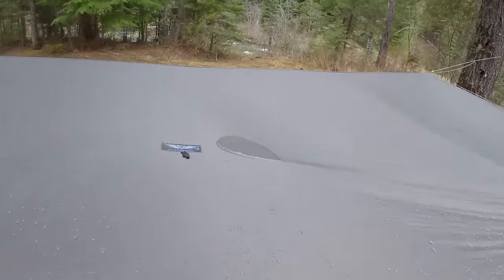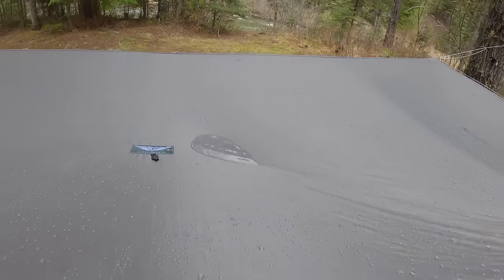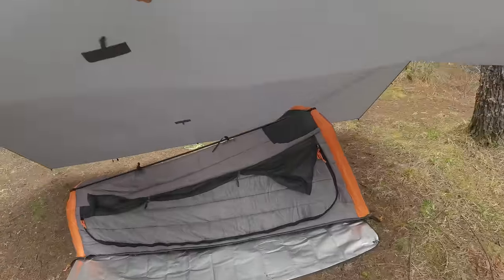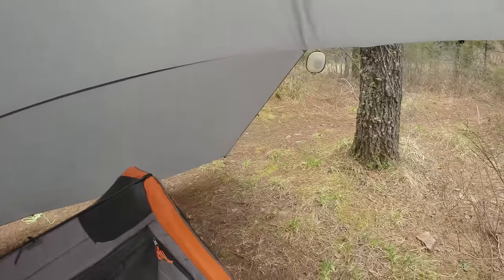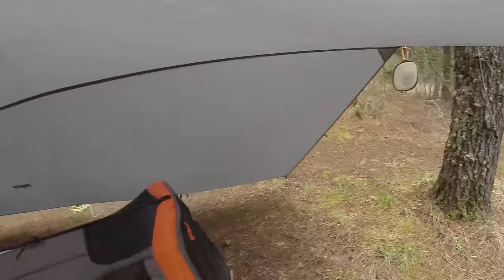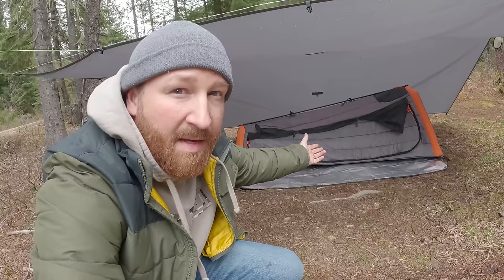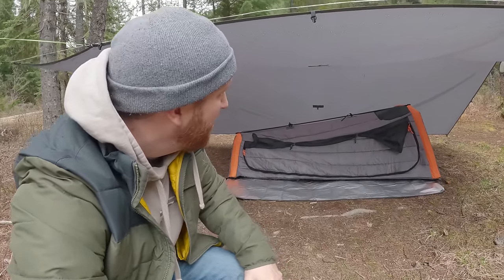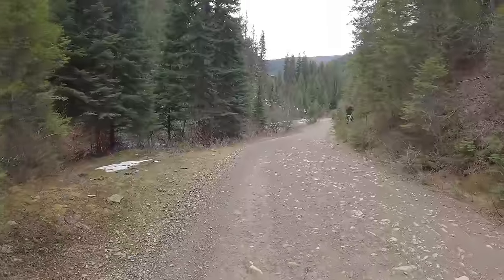So we do have some water that pooled up on there. Let's see, just lift it up. Hopefully it'll just drain down the backside. There you go. It kept me nice and dry though, so that was really good. I'm happy about that. Okay, I am curious about the trail cam, so let's go check the trail cam first before we start a fire and make some breakfast.